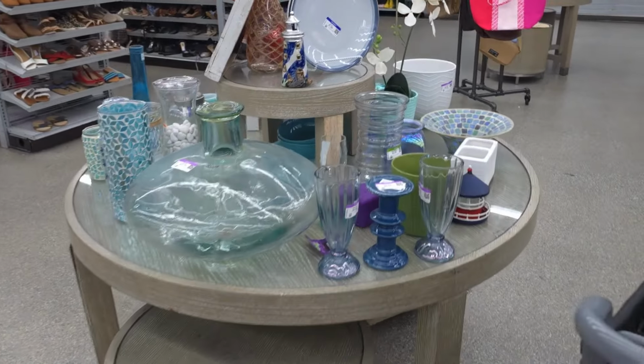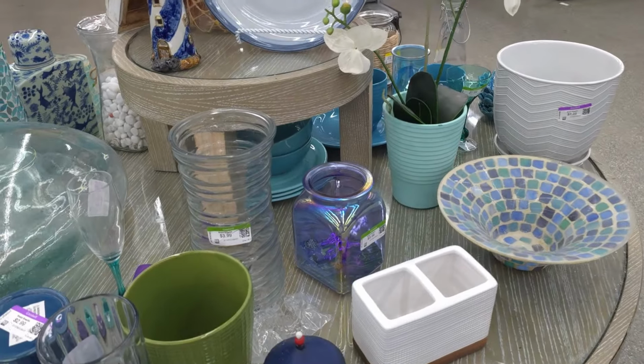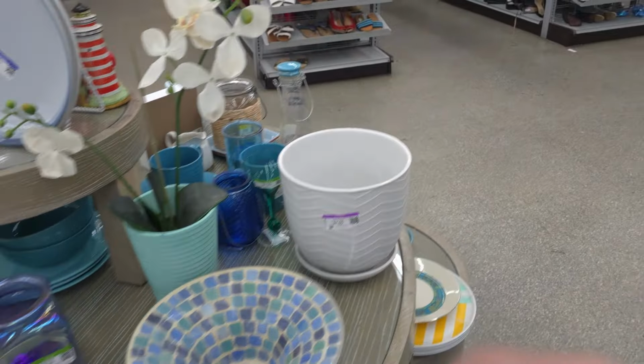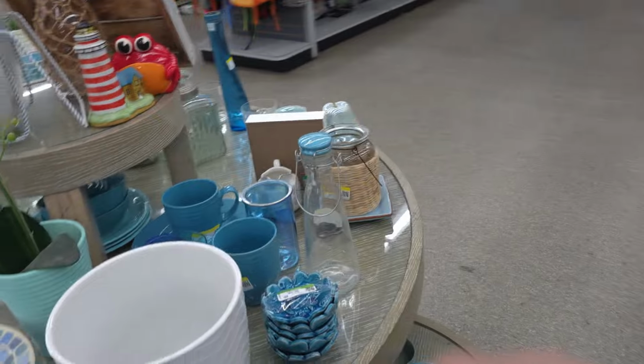This is a pretty area. Blue pieces. I guess they've staged this area per color. This is blue, but also kind of beachy.